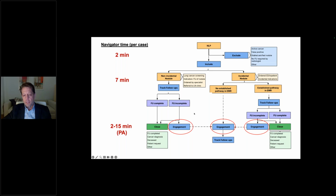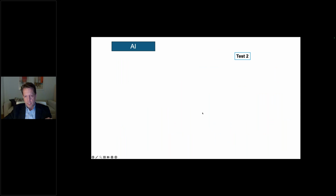Are patients going to be accepting AI bots calling them or communicating with them about a lung nodule? I today see that difficult, but maybe with the providers, it's going to be easier to do it that way. Right now, for us to call providers was complicated, but maybe with communication through the EMR, through Epic Chats, et cetera, that might be something that will take a lot of time away from our navigators and the lung nodule program.